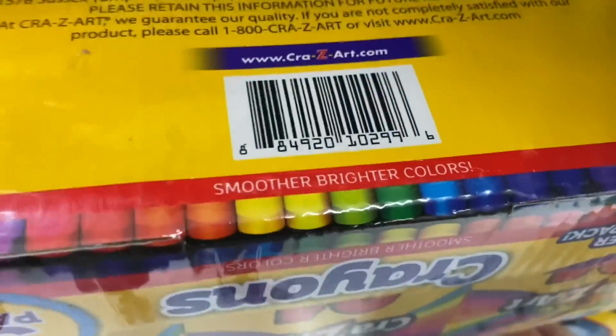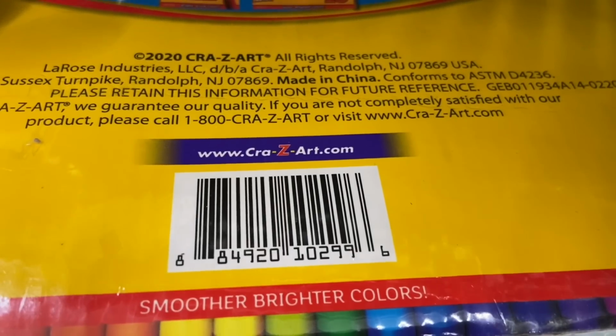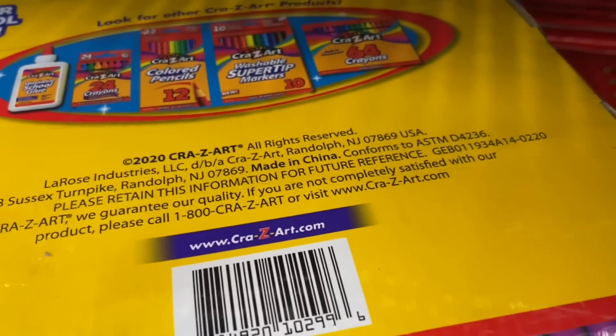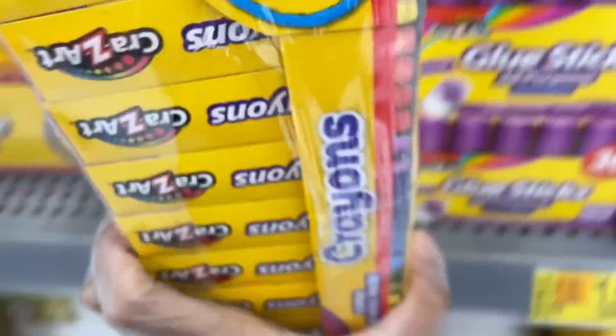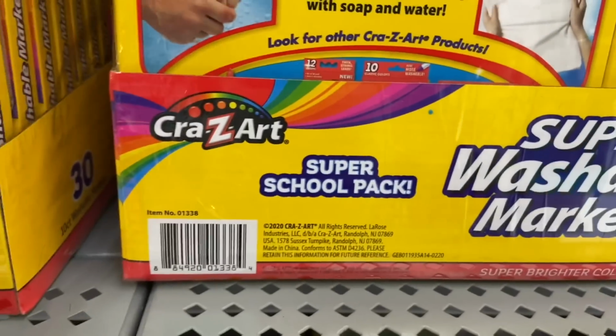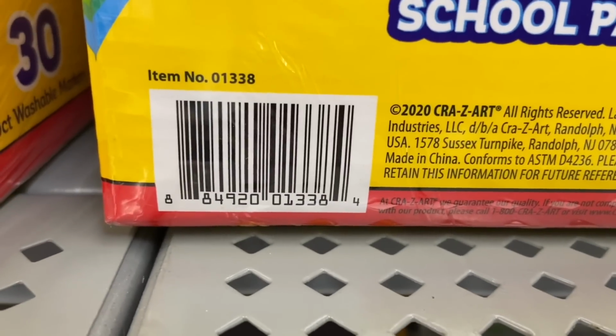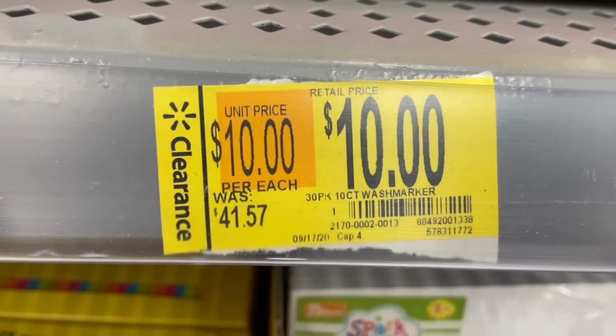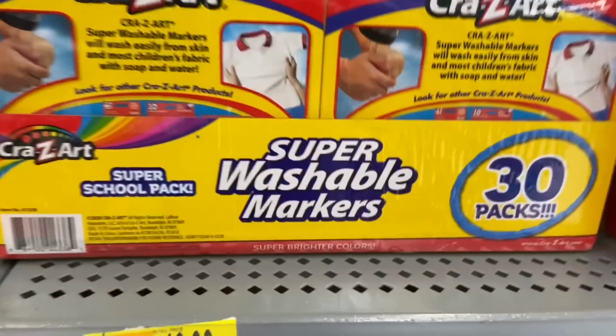Let me show you the UPC for these crayons. So this is the UPC for the 30 pack of crayons for $10, or sorry, for $3. Look at that, you guys. 30 packs for $3. And then for the markers, oh, good, I don't have to pick it up. Look at that, the UPC. I cannot believe, you guys, this was $41.57 down to $10.